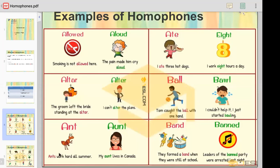Ant. The first ant means the insects that work hard. The second aunt is the sister of the father or the sister of the mother. Aunt, not ant. Keep attention, please. Okay, I'm sorry.